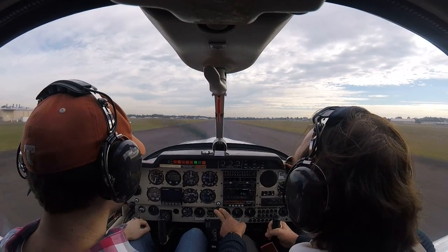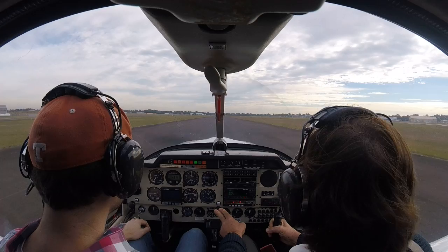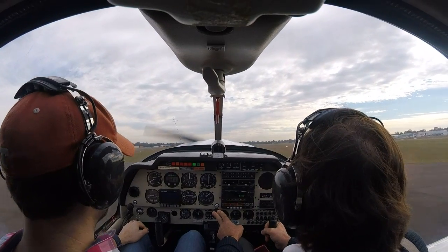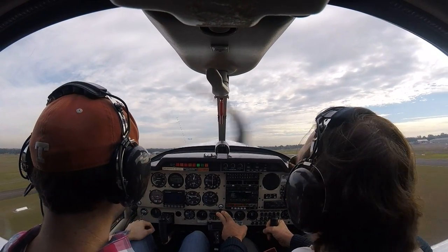Main pad, clear for takeoff. I've got speed. Taking off, 60. 60. Rotating. I'm out of 30. Holding that, should stabilise around 70.